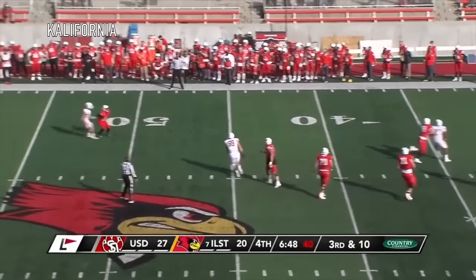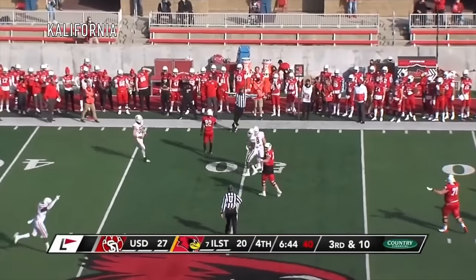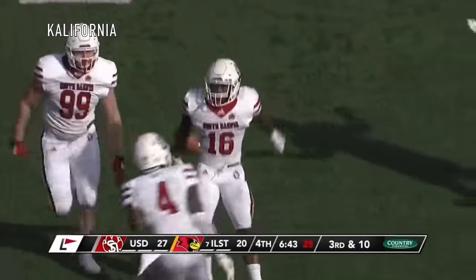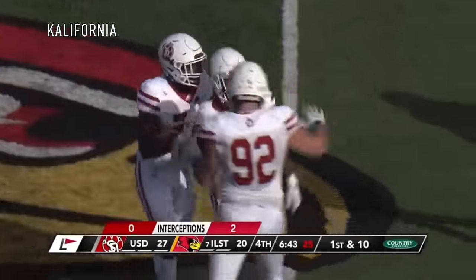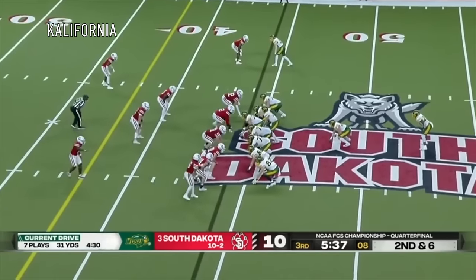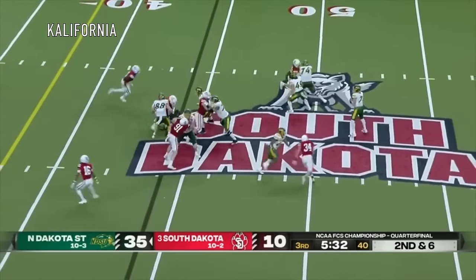Jefferson being pressured. He flips it out, intended for Felique Brown, and it was tipped, and is it intercepted again? It appears it is. A tipped interception. Myles Harden, his second pick of the game. Saying, hey, look, let's put a nail in this thing, and they are absolutely doing it. Chewing time off the clock.